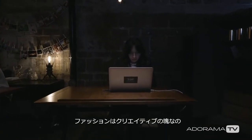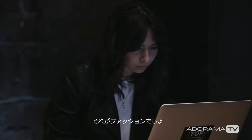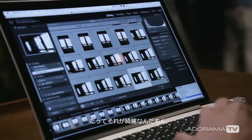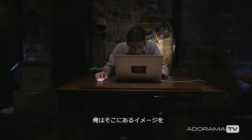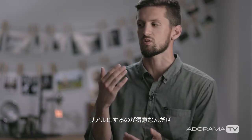Fashion in general allows you to be so creative. It's such a beautiful outlet. I'm at a place in my career where I'm really defining myself as an artist, and my work needs to be something that evokes emotion. I like making images out of things that are already there. I just want something that looks real.